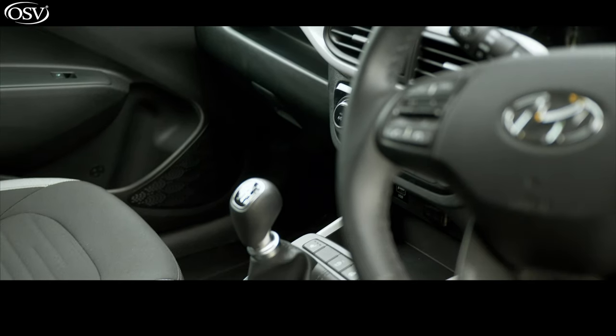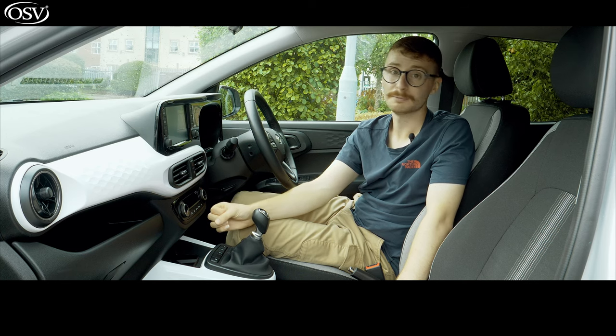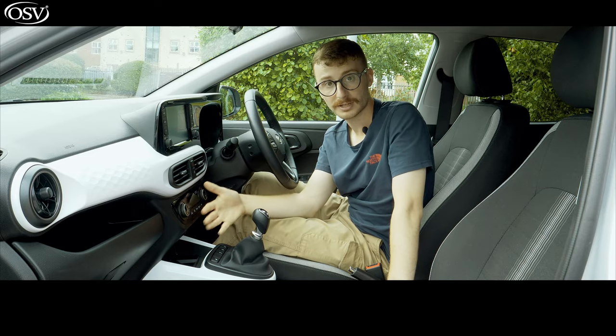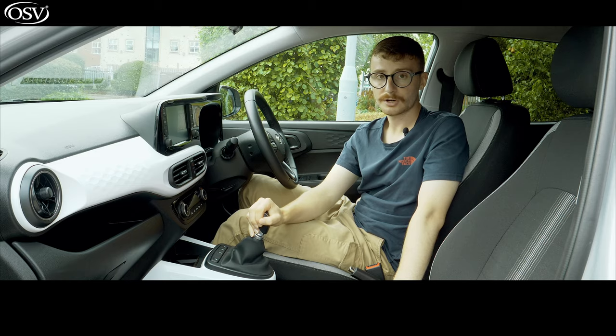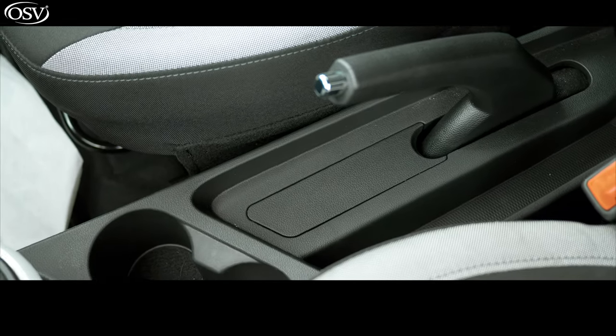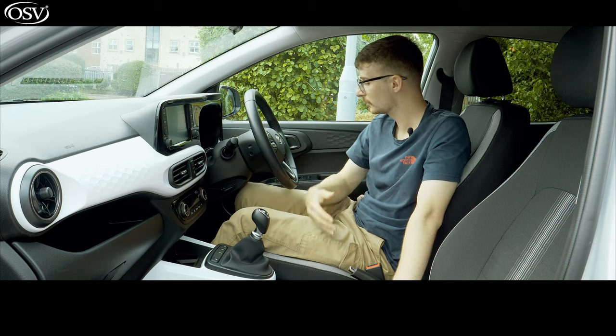Let's work our way down the center console. So we've got a sizable compartment here for your phone where the wireless phone charging pad would be with the higher spec grades. We've also got a USB port and a 12 volt socket. We've got some controls here to enable your heated seats if you've got that with your particular version. Here's our 6-speed manual gear shift, which I really do enjoy. Manual handbrake, quite refreshing to see in a new car, and that's accompanied by a couple of cup holders, both of which are quite small.